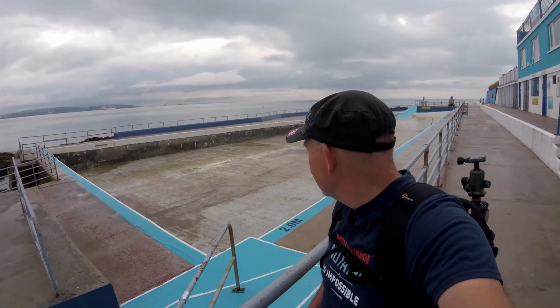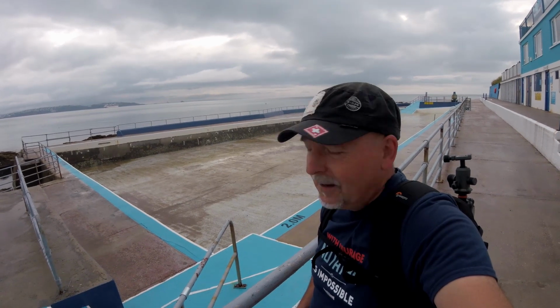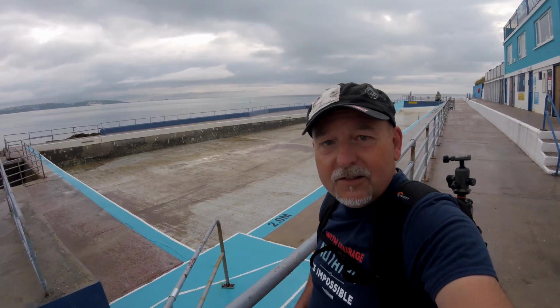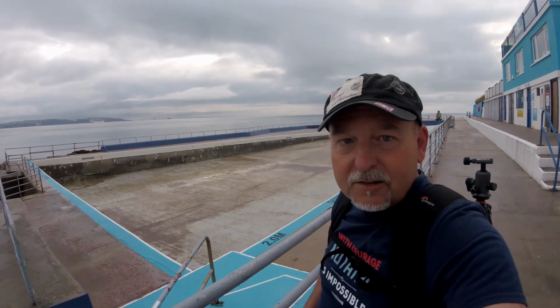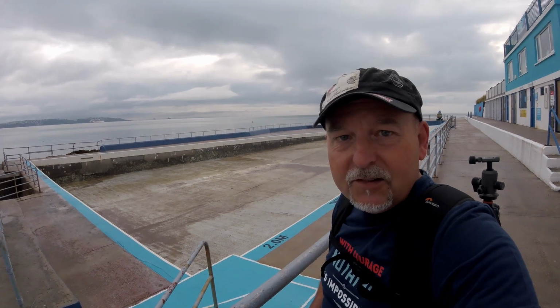Well, it looks like they've repaired Shorty pool. The tide's out and there's no water in it, which is a surprise. I don't think it's officially open yet, but certainly looking a lot better. Nice calm morning this morning. If there's any dolphins out there, hopefully we'll be able to see them.